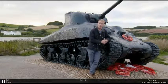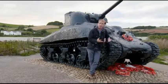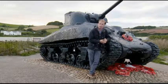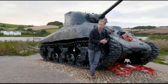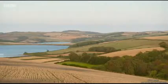This Sherman tank was raised from the seabed of the county I'm in and stands in memory of a Second World War training exercise that ended in disaster. Find out what happened and where I am in just a few moments.